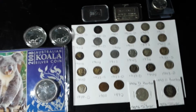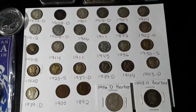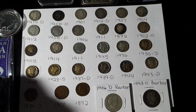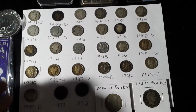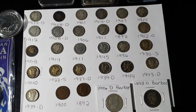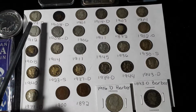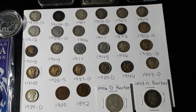And all these coins that you see in front of you, I'm going to go ahead and zoom you in a little bit, were 12 and a half times face for each coin. Starting with some Barbers that I got, a 1914D, a 1908D. Well, you can pretty much read them all and see what they are.